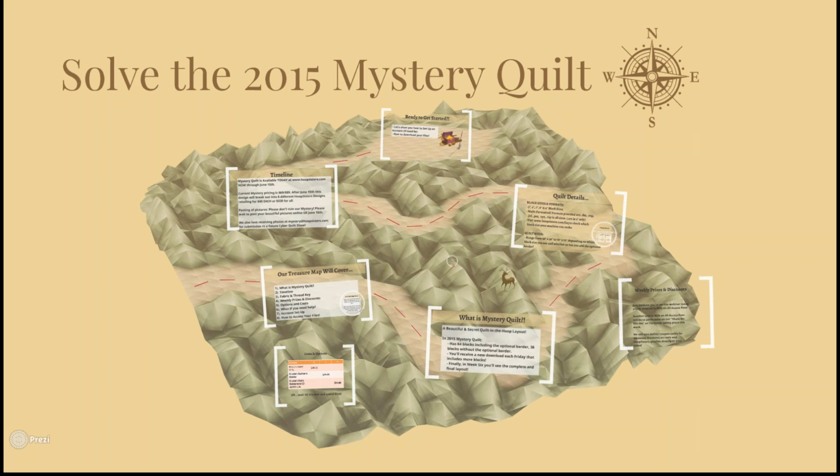Before I get her on the line, though, we are going to launch a quick poll for you, because we want to know out there in the audience, let me get the question right, because the day before yesterday I read this wrong. We want to know if you've done Mystery Quilt with us before or if you're new to this. So we're going to launch this poll, and if you could just take a quick minute to let us know, is this your first Mystery Quilt? And I'm going to hand it over to Annie.